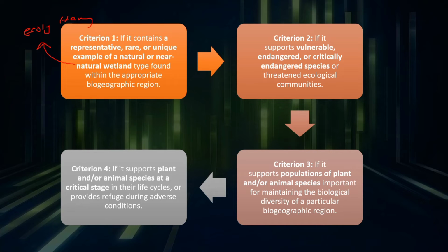The next is that it supports vulnerable, endangered or critically endangered species. This aspect correlates to critical biodiversity. The third one is that it supports populations of plant and animal species important for maintaining the biological diversity of a particular biogeographical region. There should be a certain amount of plant and animal species.